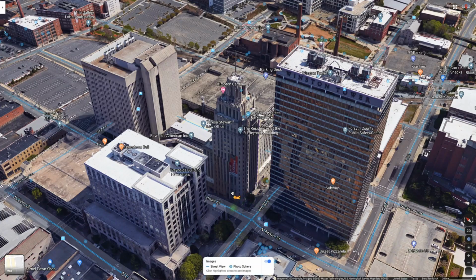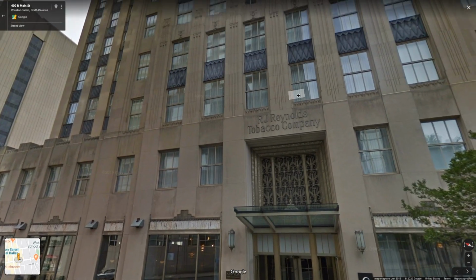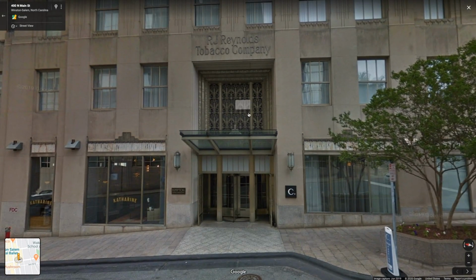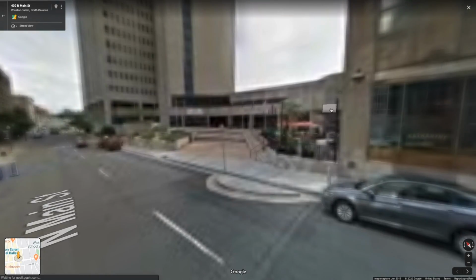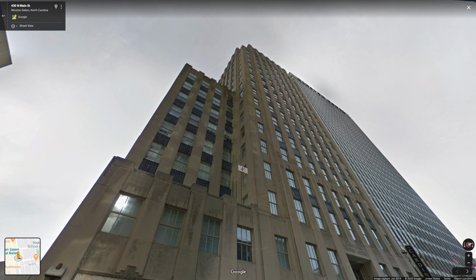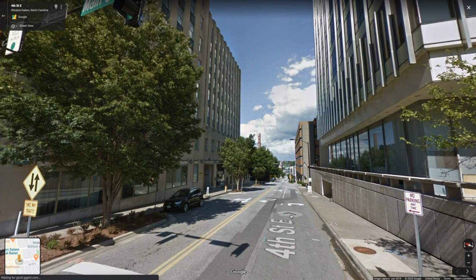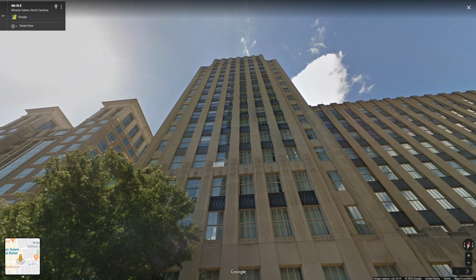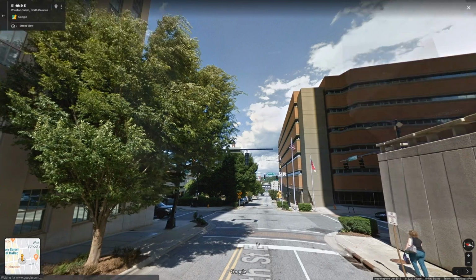I'm sure the lobby, I hope it's been preserved. R.J. Reynolds Tobacco Company. That's wonderful. That sign's still there. Yeah, I'm sure the lobby in here is classic Art Deco design. I sure hope, at least. I mean, it's not incredibly impressive from right here, but knowing its part in the design of perhaps the most famous tower in the world, that's pretty neat. Yeah, very neat.